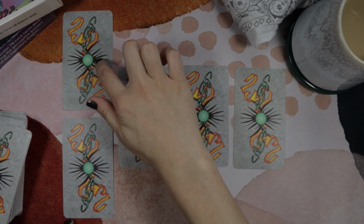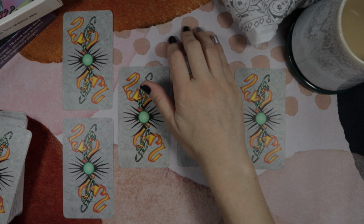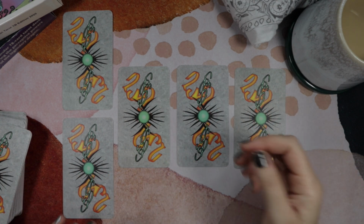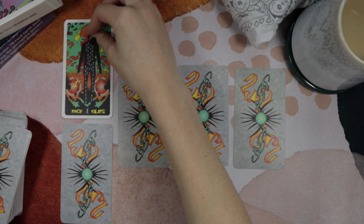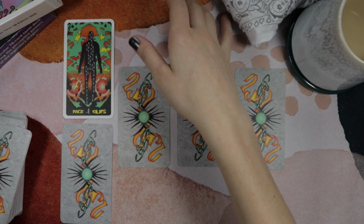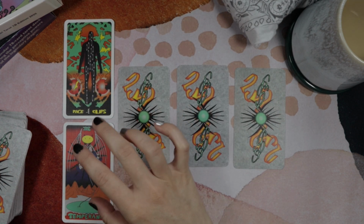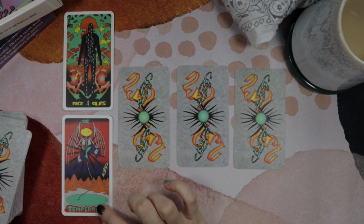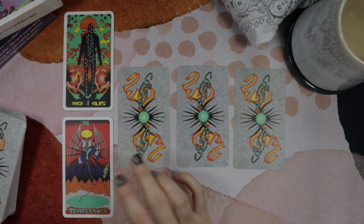Anyhow, so cards 1 and 2 here are the big picture answers to whatever question you're asking, which when I do it is usually what the fuck is going on with XYZ situation. So the top card here is the obvious factor. It's the obvious, in your face, most prominent answer. And then the bottom card here is something that is equally as important in the grand scheme of the question, but is a bit more hidden, a bit more under the surface, a bit more subtexty.